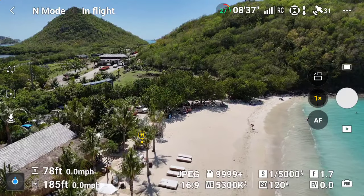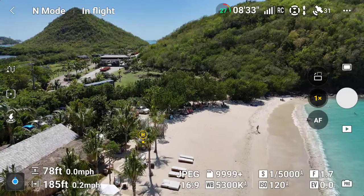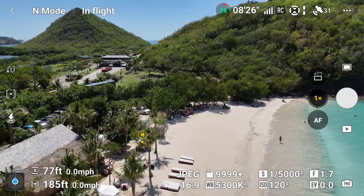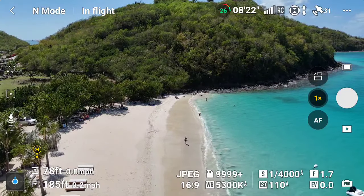Yeah, so that's it for now, guys. I'm going to land the drone, and I will be back again with some more footages of Antigua and Barbuda and our coastline, probably the best in the world. I don't think anybody can rival us on coastline beaches because Antigua is blessed and cursed.